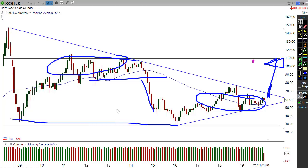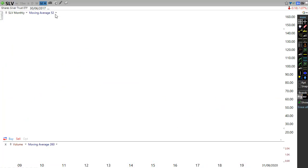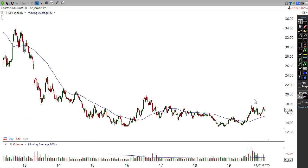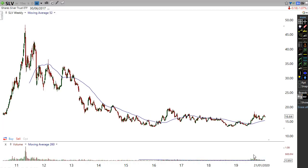That's the reason why, when we're looking at the long-term picture, such as, if I bring up the SLV, look at this SLV. Let's actually go to the weekly chart, even just the weekly chart. Let's bring everything up on the screen. Look at this weekly chart here.